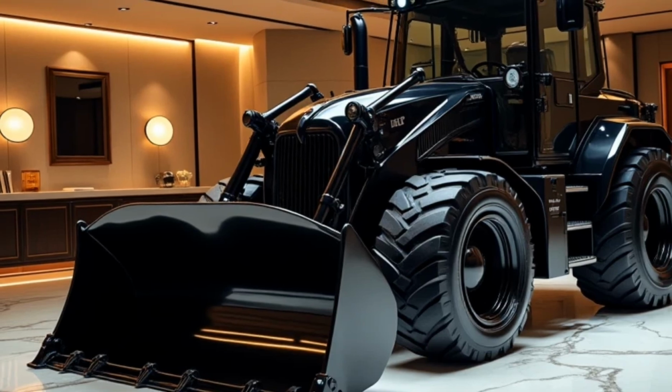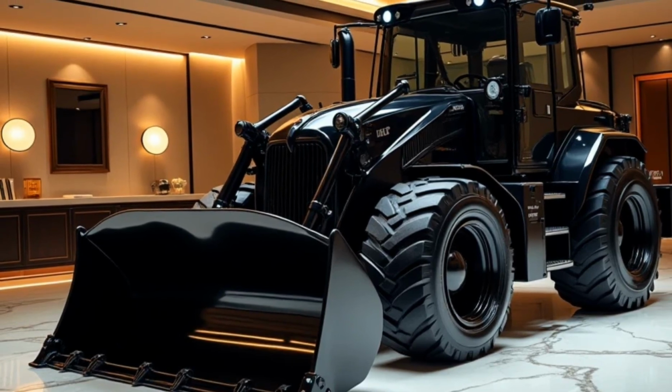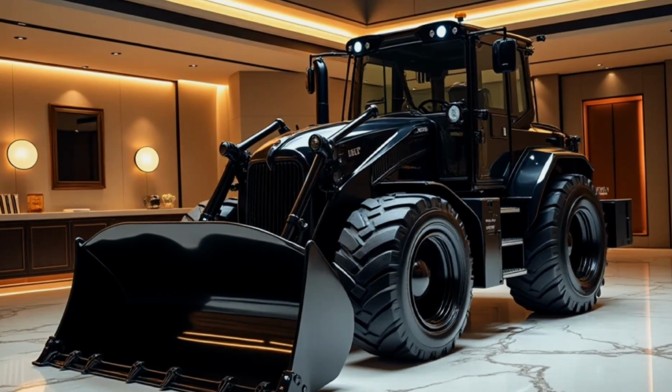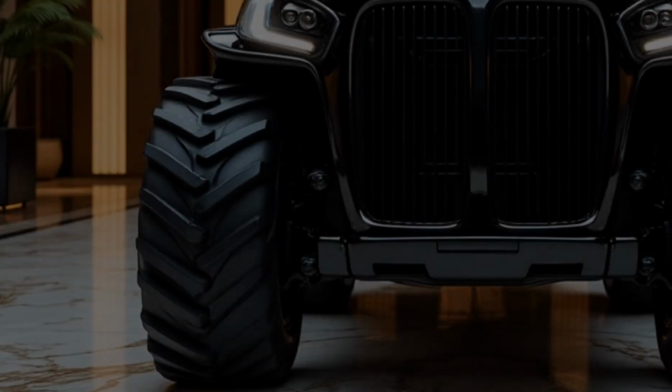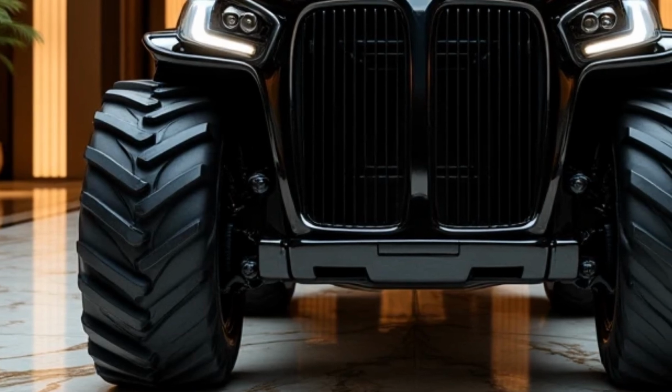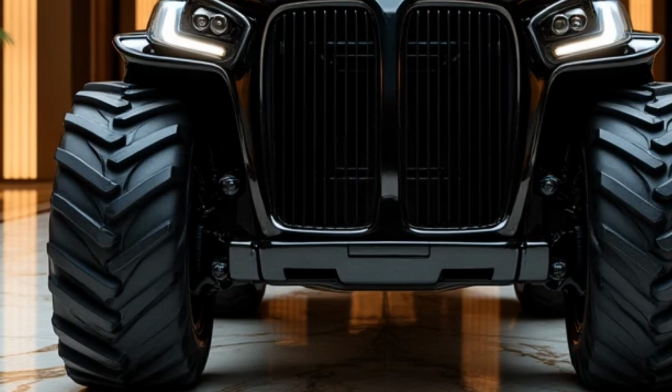Imagine arriving at a work site with a bulldozer that's unmistakably a BMW, one that combines the brand's luxurious appeal with rugged functionality. The D350 is designed to stand out, bringing style to the construction world and appealing to those who value both aesthetics and capability. It's the kind of machine that not only gets the job done but also makes a statement.